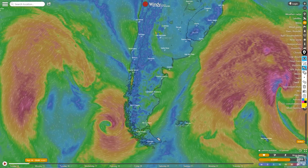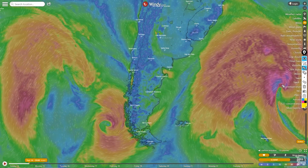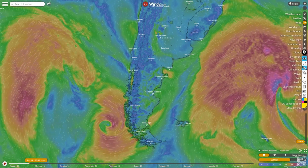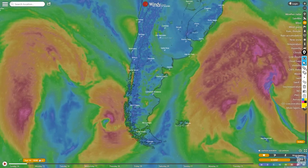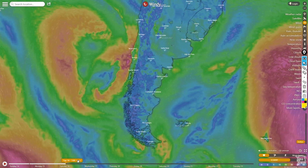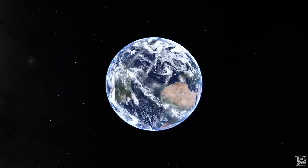Here's the European Centre surface winds, and you can see the system actually doesn't have as strong winds as this one in the southern Atlantic. These are approaching hurricane force. But this one has a very nice spiral to it, which is why it has that nice cloud feature. That system kind of just spins itself out, hangs around the southern tip of South America, and then another system moves in further to the north, bringing strong winds into the Puerto Montt area by Monday, Tuesday.